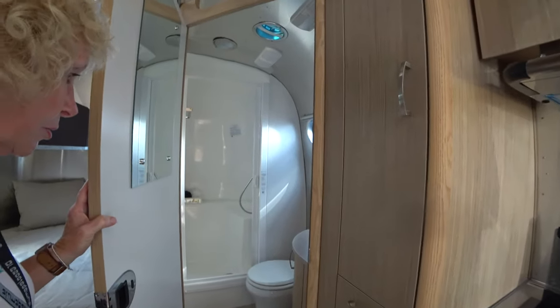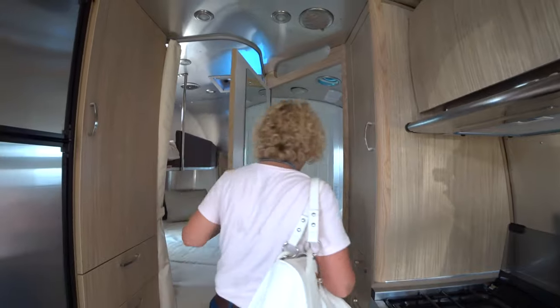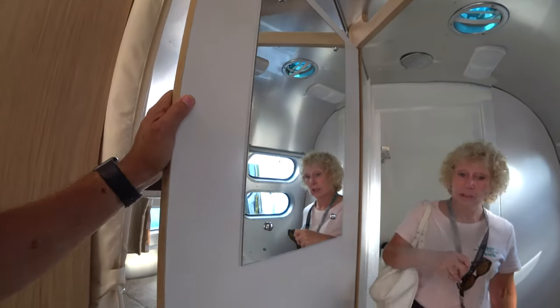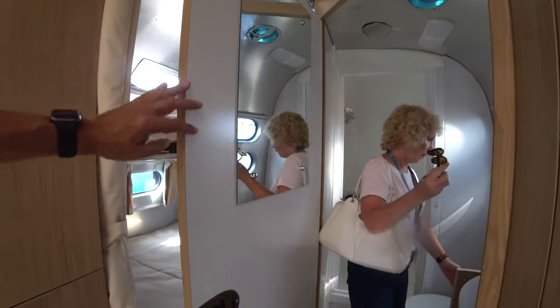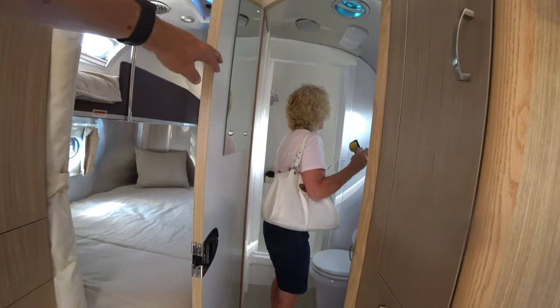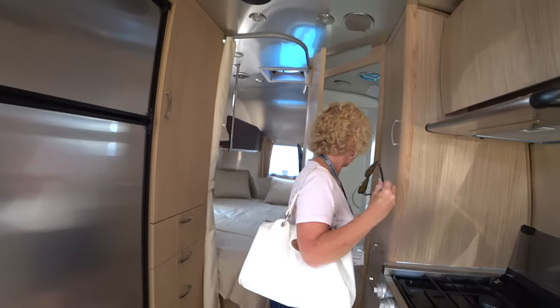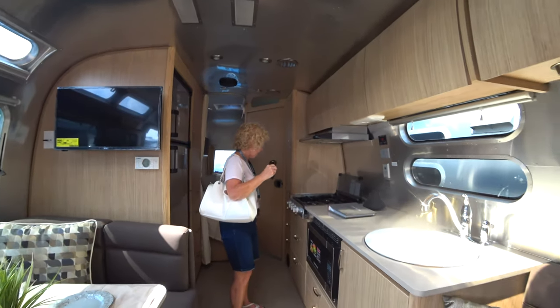Here's your bathroom. Family bathroom, because this would be a family rig. Nice size shower. Have a mirror on the door. Well, that's a good touch. I also have a small makeup mirror. So would you be happy with this? Have you had one that had the makeup mirror? Okay. Keep that in mind. It doesn't have, you know, it's a shelf. Enough shelving though. Looks very nice. Has a little fan. Look at the knobs. How cool.